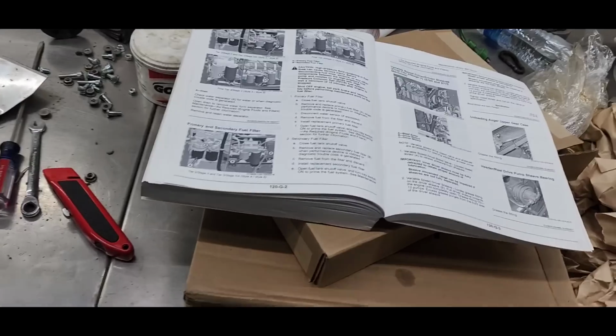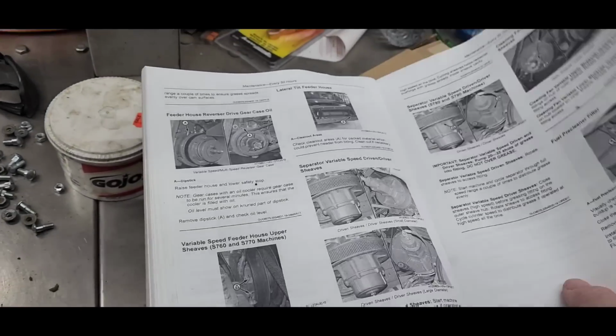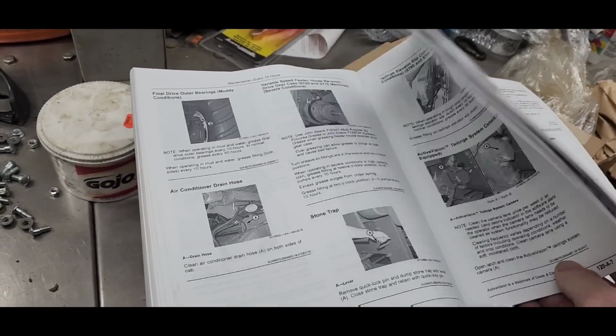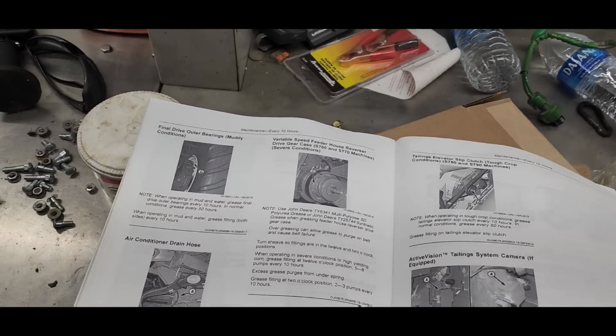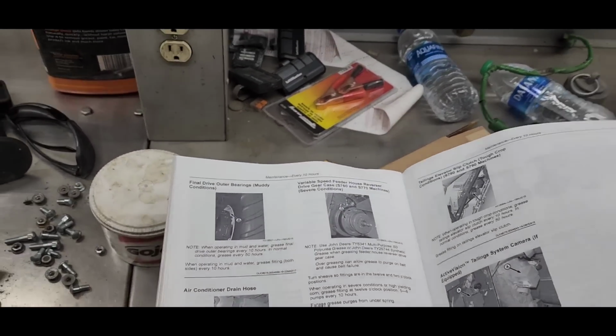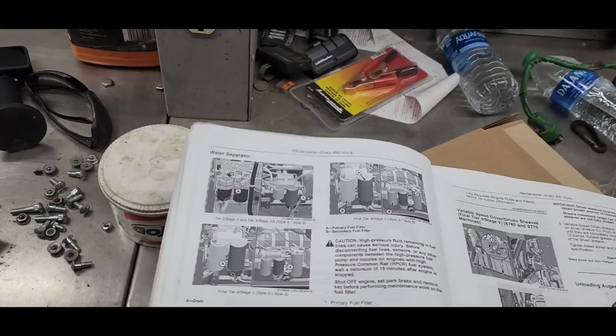Read it. All right, well, the first early stuff is a lot of grease zerks, 50-hour grease zerks, checking some stuff, cleaning little things out. We've done all the cleaning, stone trap, empty the stone trap. So that stuff kind of we're going to let go. And we will grease this, but we'll grease it when we're done. We're not done yet. So I'm not going to worry about that yet.